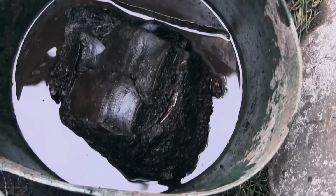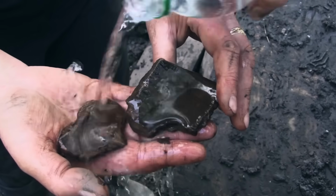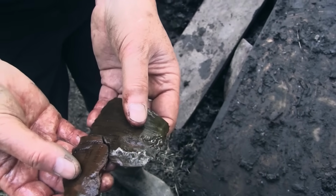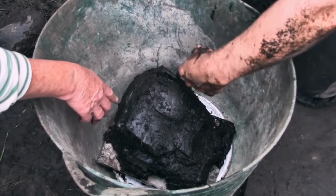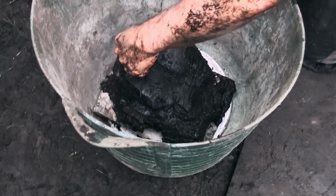Oh wow, I can see the decoration. Extremely rare. My heart actually skipped a beat when I saw it. This exquisitely decorated wooden object was found deep in the pit. That's the rim here. So you've got two pieces and then one piece that goes this way, and then here is the rim on the other side.